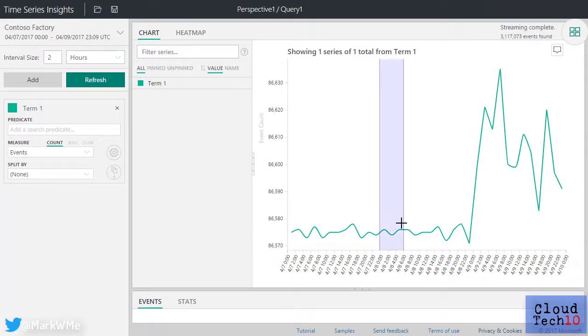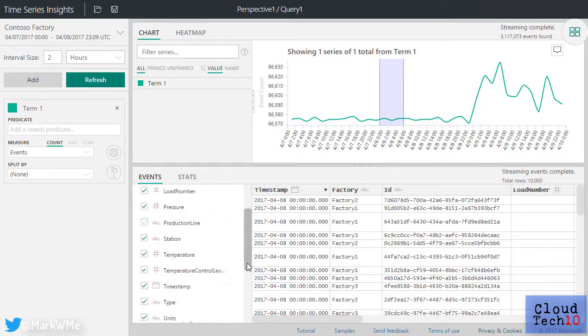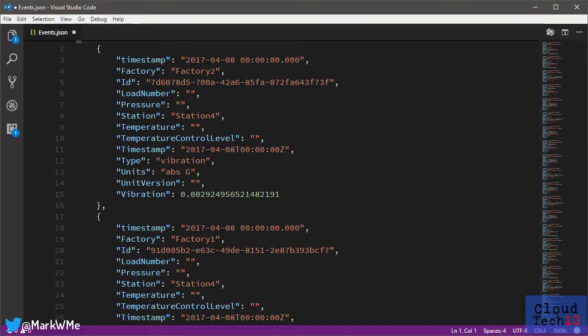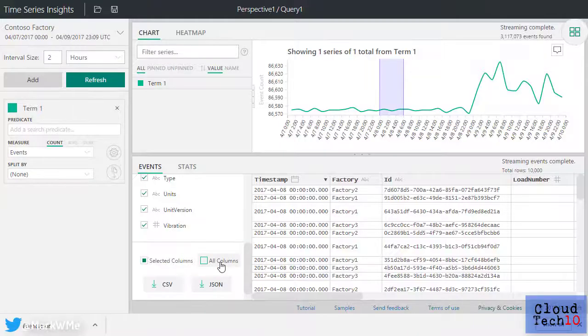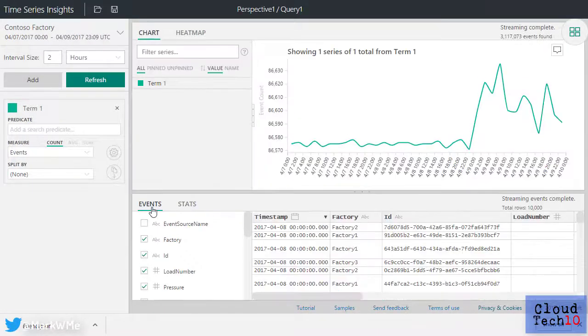Within the line chart you can select an area, right click and choose Explore Events to access the raw data. You can choose the columns that are displayed here. You can also download data in CSV or JSON format, making it easy to extract data of interest and send that data elsewhere. Clicking on Stats displays a collection of configurable statistics about your raw data. You can modify the default term from here.